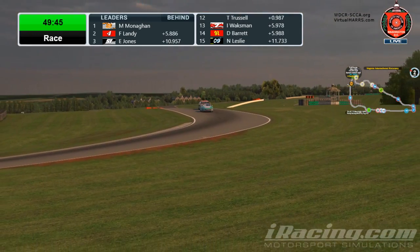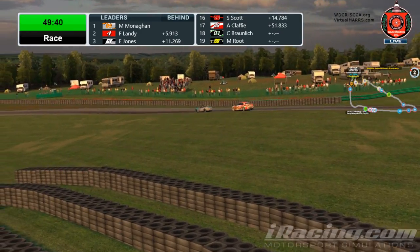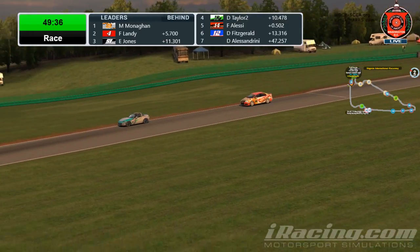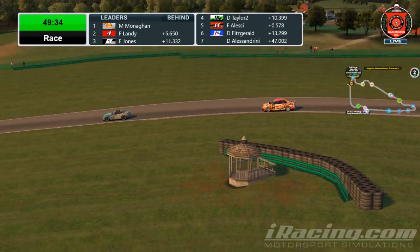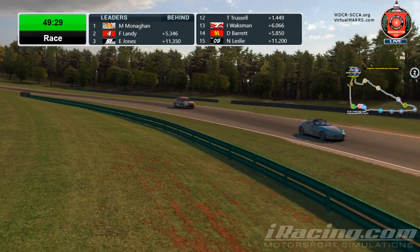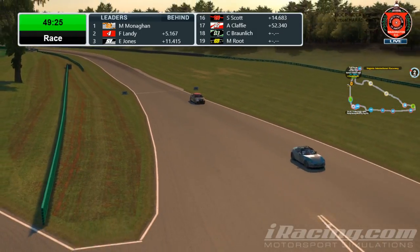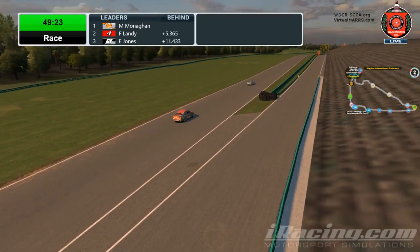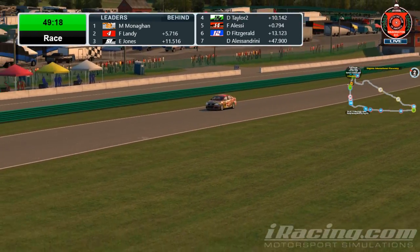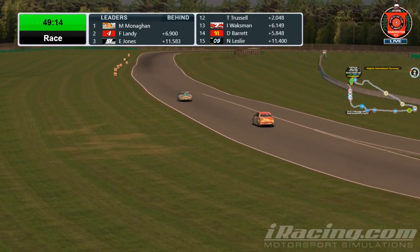David, in the 191, David Alessandrini has taken the lead of the Miata Volkswagen mix-up, and so he is going to definitely put some room between himself and Jeff, who is now in second, Paul in third, Zach in fourth as far as the Miatas go, but it's literally Miata, Volkswagen, Miata, Volkswagen, Miata, Volkswagen, Miata, Volkswagen. So they are all mixed up now.